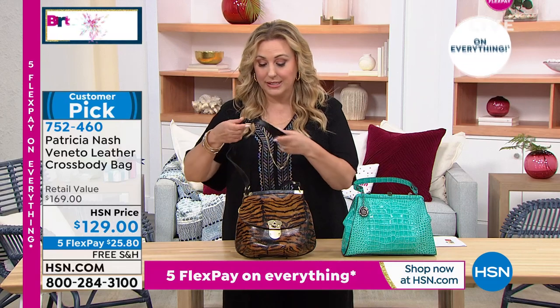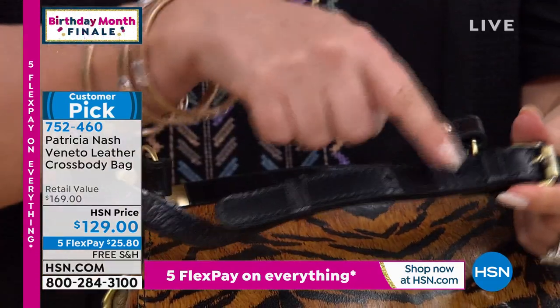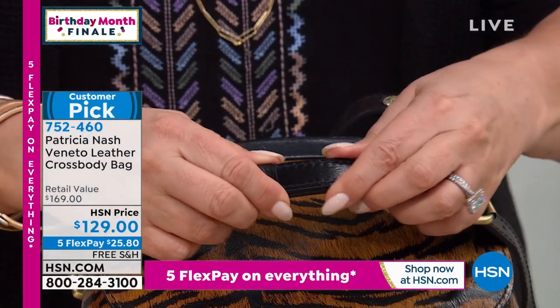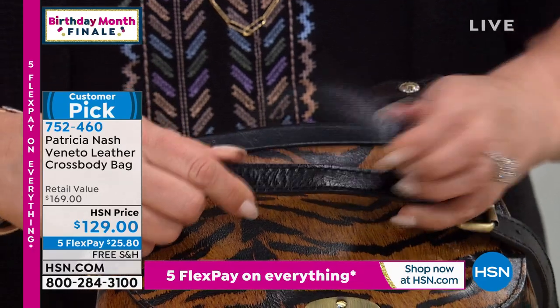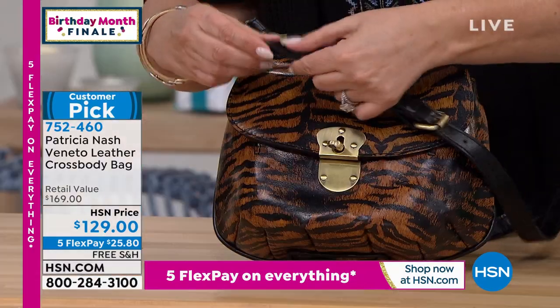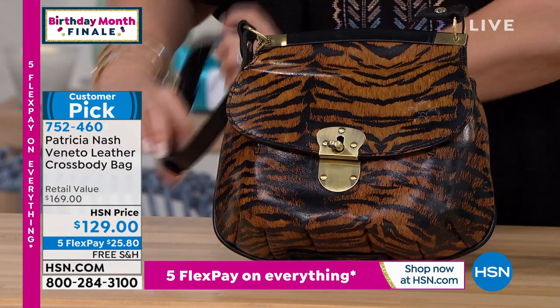It also has a crossbody that is completely adjustable. And I also want to point out that it has this other loop here so that you don't have, you know, some of the adjustable bags, you know, it has this kind of thing. This is like one of my pet peeves, is when it dangles out there like that. I love that Patricia has that extra one so that it's so beautifully done here.